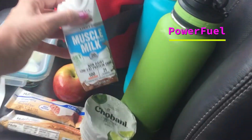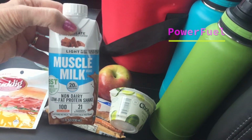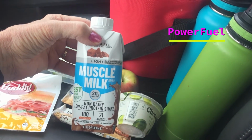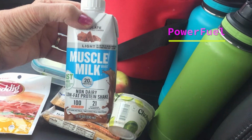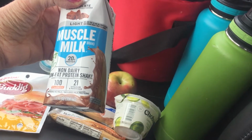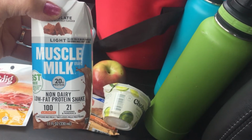And then this is a really good power fuel for grabbing on the go. The Muscle Milk Light. It's only 100 calories and 20 grams of protein.